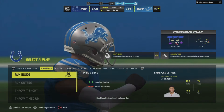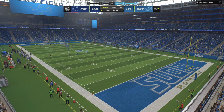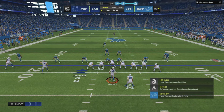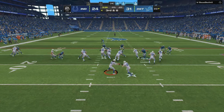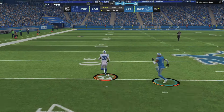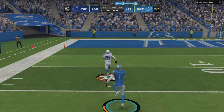Some coaches like to take the shorter, more reliable yardage, and some like to go for the big shot. No fear of risking a deep ball there, but it wasn't enough to get him the completion. On third down, here's Taylor. There he goes, left side. Jonathan Taylor.